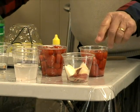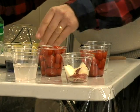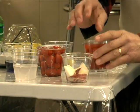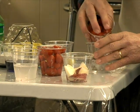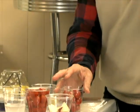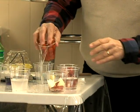So remember, this was washed with Dasani, okay? This other one was washed with 11.5 pH water. You see any change from the original? This is 11.5.